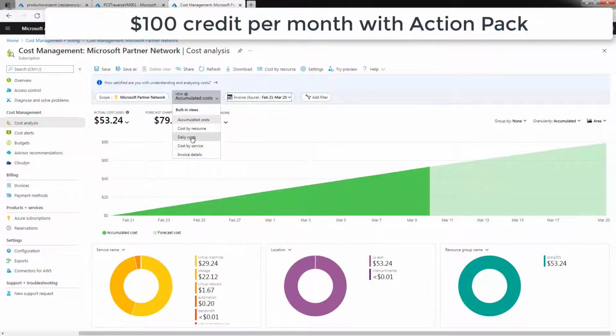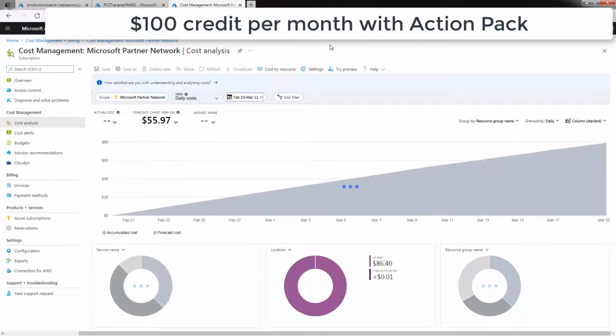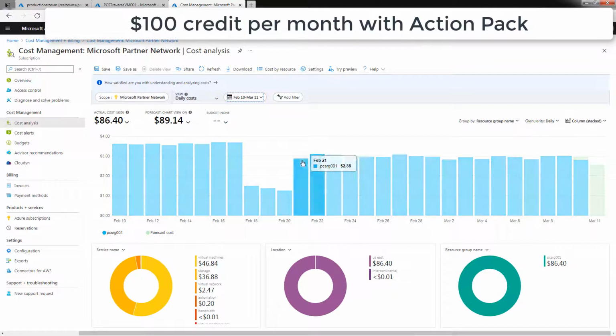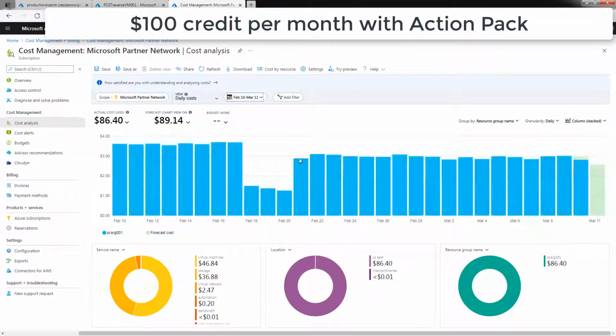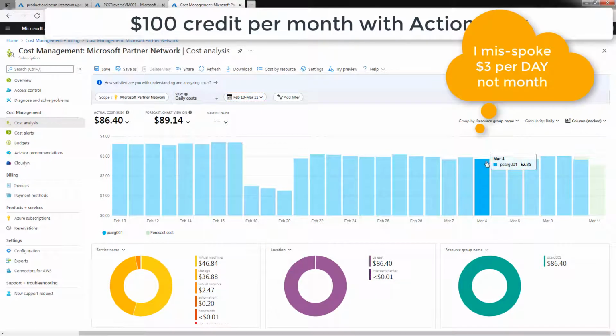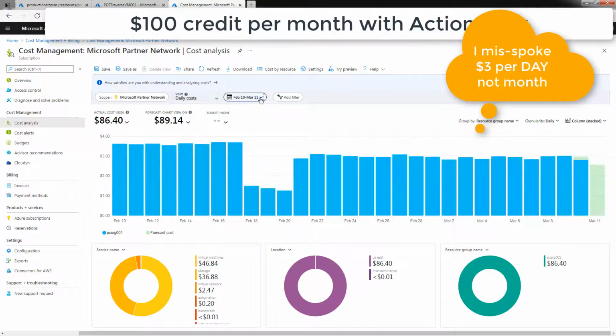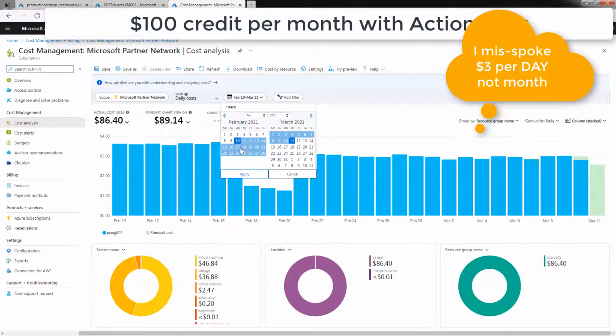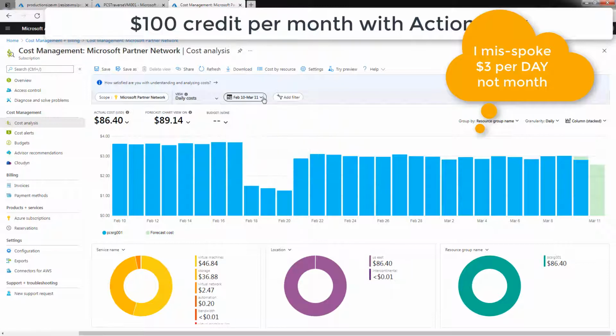So if we look by daily, right, my daily costs, here's how I don't understand the projection, right? So the projection says, now see the numbers change, and that's because my time frame changed. But the projection said $79 or whatever it was. But you see how after I started doing this new procedure, right, on February 20th, my costs have been staying below $3 a month, whereas prior to that, they were closer to $4 a month, and that was because I wasn't resizing the VM.